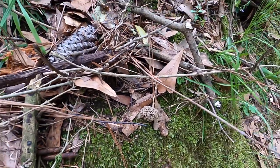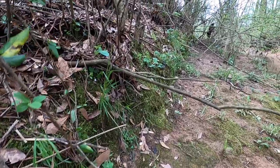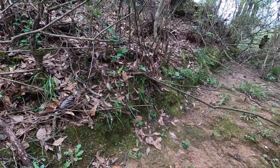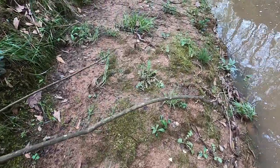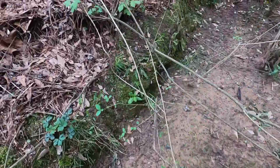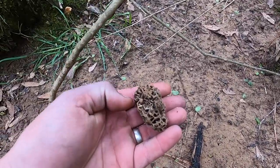There's one. There's no telling what's hiding under the leaf litter. There's another one coming up. There's another one. I mean, they're all down through here. And look, check this out. There's one actually laid over. The floods probably broke it. Look right there. Yep, it's all dirty.